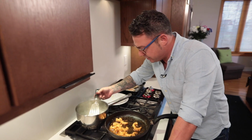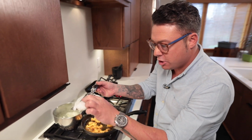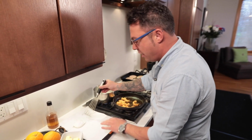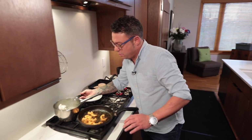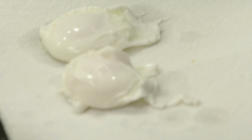Oh yeah, this is perfect. That's beautiful. The white is cooked, and the yolk is still really nice and creamy. And that's perfect for me. And then I let the eggs sit there for about 30, 45 seconds. That carryover cooking from the white makes that yolk really nice. Beautiful. If you want it more medium or well done or less cooked, you can do whatever you want, but I think those look perfect.